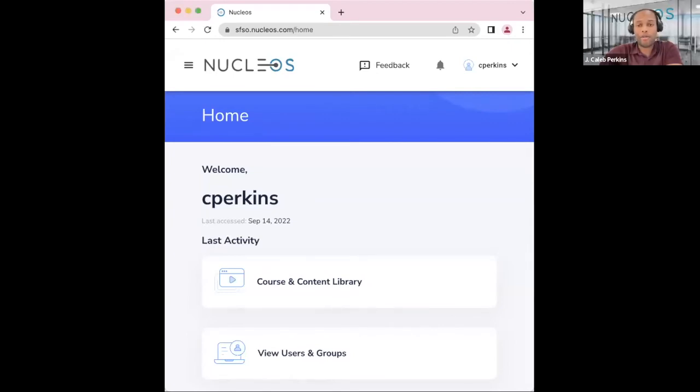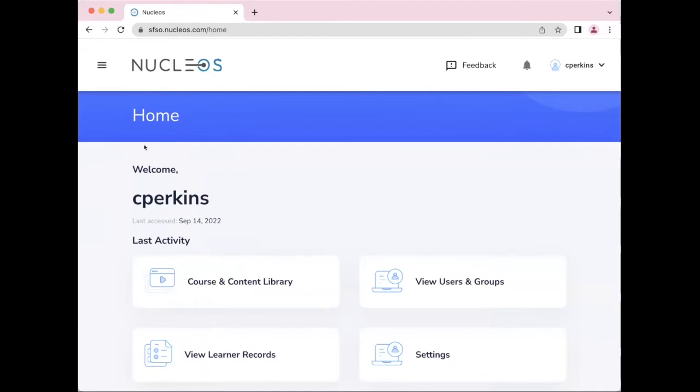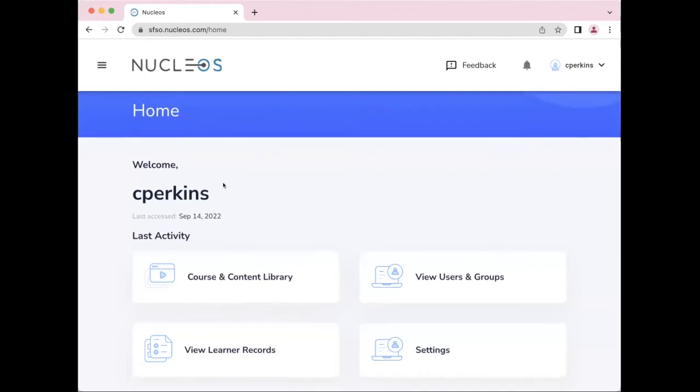I wanted to go ahead and pull up the software. As Ian said, this is the Nucleos platform, and we're on a mission to promote a more just society through education and training. I'm just going to kill my video for bandwidth's sake. I'm going to show you the admin view and then also the learner view. If you do have questions, please feel free to put those in the chat, and we can get to those afterwards as well. Here through this dashboard, you can really see the home screen of Nucleos, right?